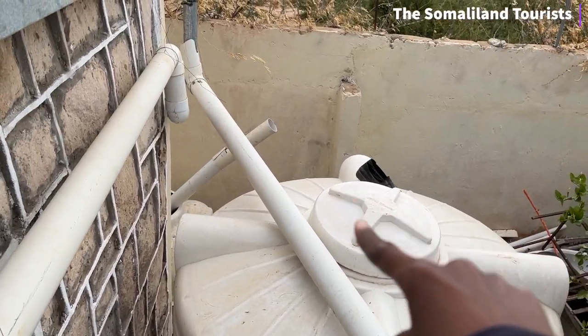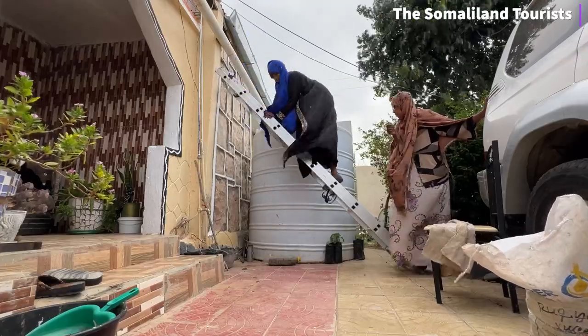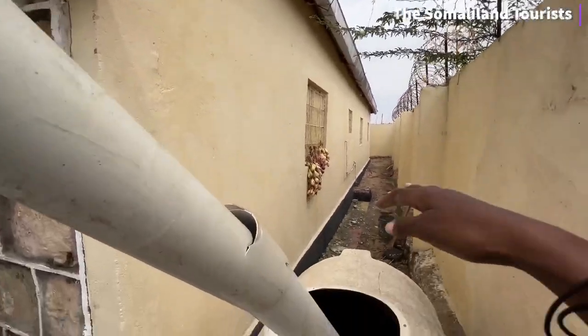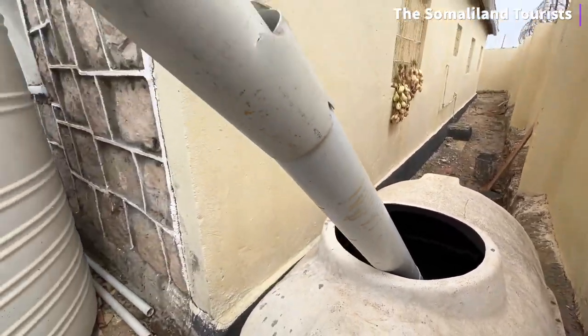Let's go. Okay. Left my shoes over there. Okay, final piece to the operation is to get this one in so we can get our third tank, and this one is just for irrigation for our plants.